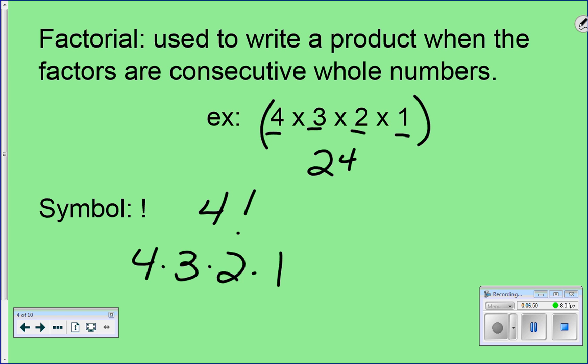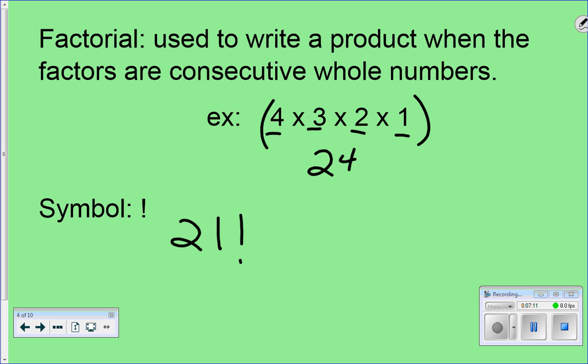It only means going down. I'll do another one. If I have 6 exclamation mark, that means 6 times 5 times 4 times 3 times 2 times 1. It goes from that number all the way down. The reason we have that is, think about it, if we have 21 factorial, do you want to write 21 times 20 times 19 times 18? No, it's going to take too much paper. This is just a shortened way to write it.